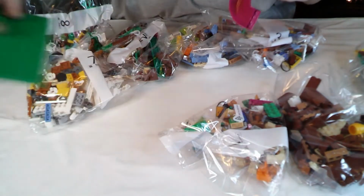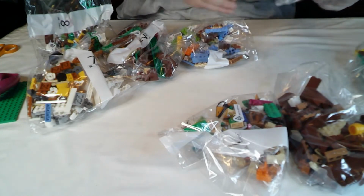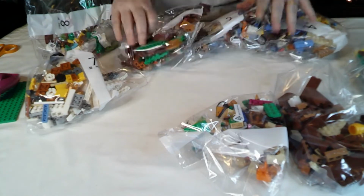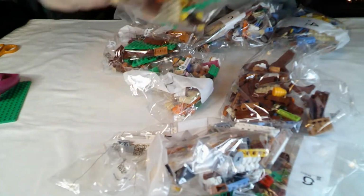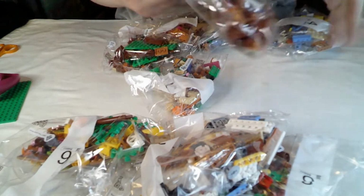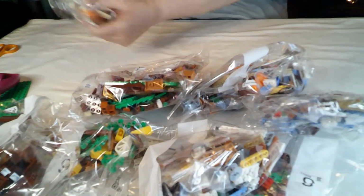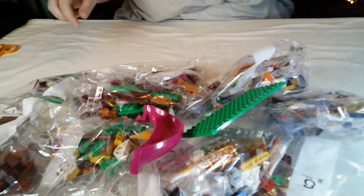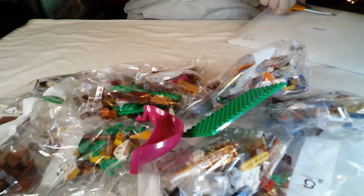So we've got a green base plate there, a little slide piece, and then let's figure out how many bags we've got. So bag 3, bag 4, bag 2, bag 8, 7, 6, 5, 4, 3, 2, bag 1, base plate, slide, and let's back our way to this.